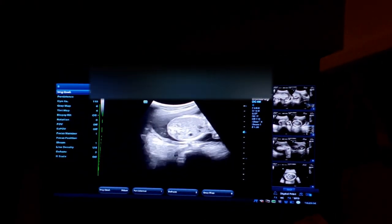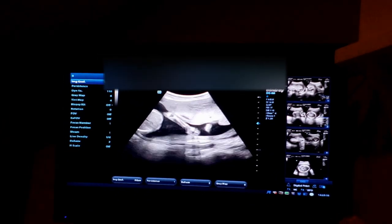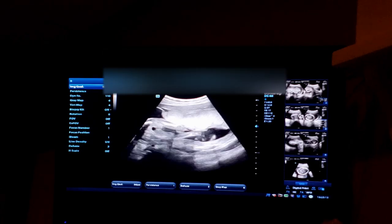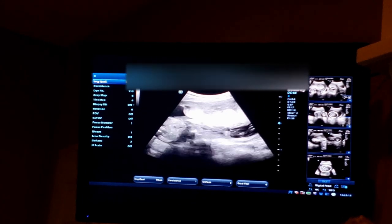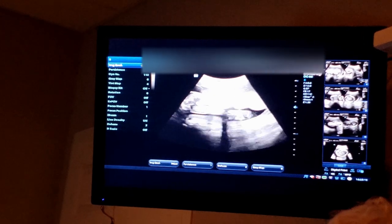I didn't even know you could see internal organs of the baby. Oh yeah, that's what we're doing. I thought it was just physical, I didn't know if you could see inside the baby.